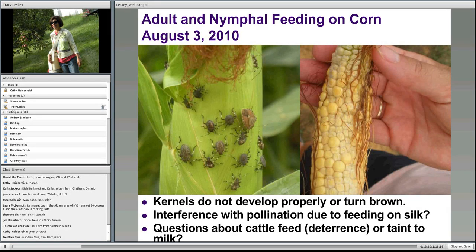And so from that, the question is, with the silage that was created, would this deter cattle from feeding on it because of the presence of the brown marmorated stink bugs? And if it did not, could it in fact taint the milk because of those defensive compounds from the insect? So this is an open question as well.